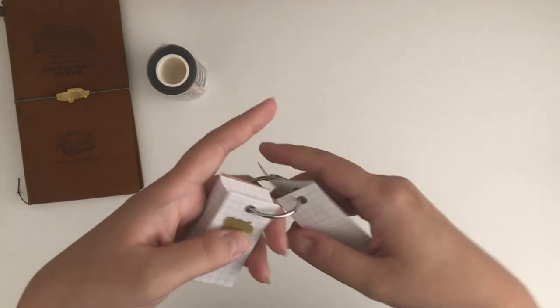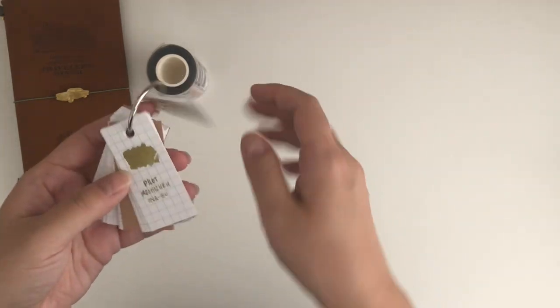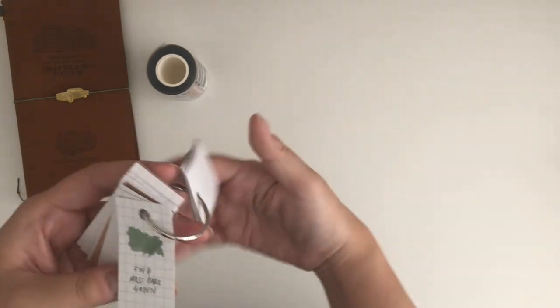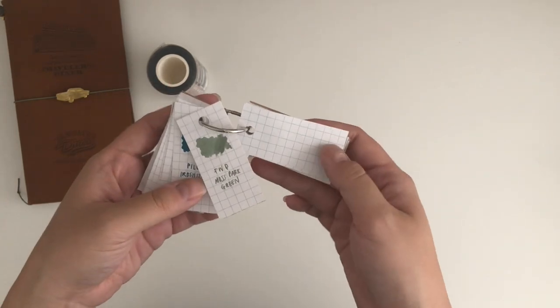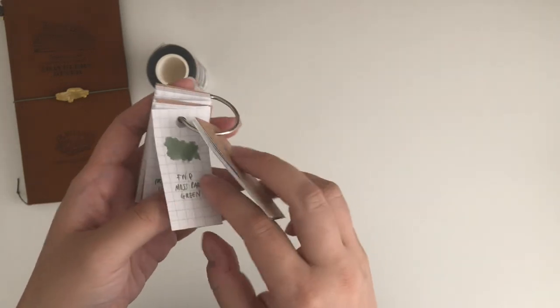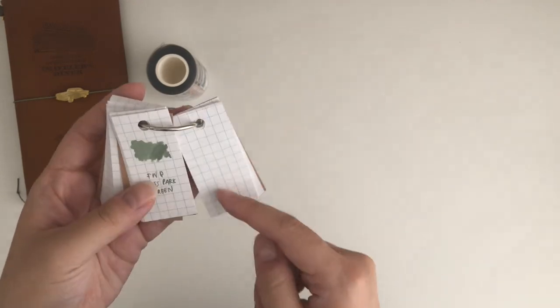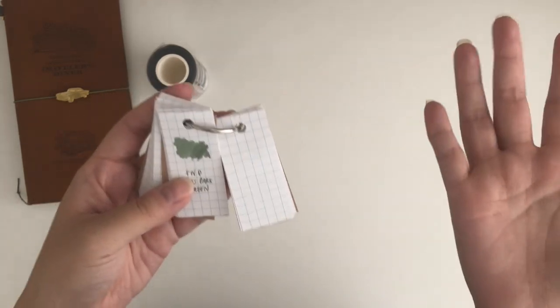And this idea actually comes from my really good friend Jasmine Marie Plants. I will link her Instagram down below. She does a lot of ink swatching, and this is what she uses. And I figured, you know what, it's actually a really good idea. Also, because you can just reorder this as you see fit, right?